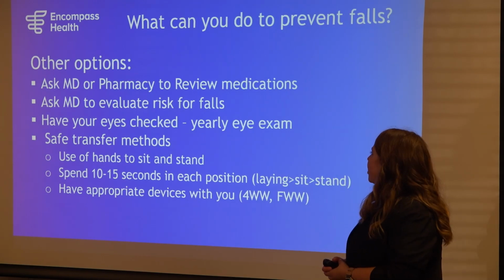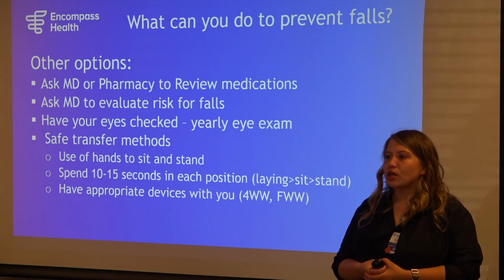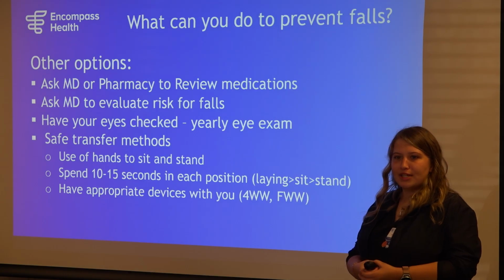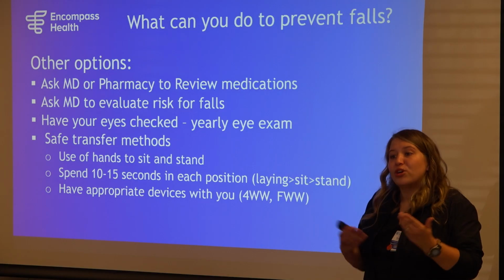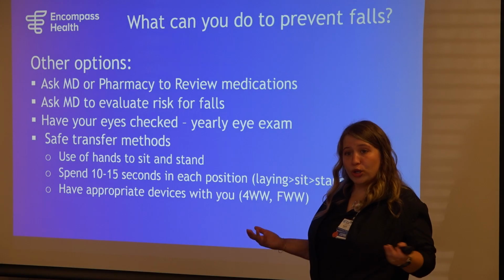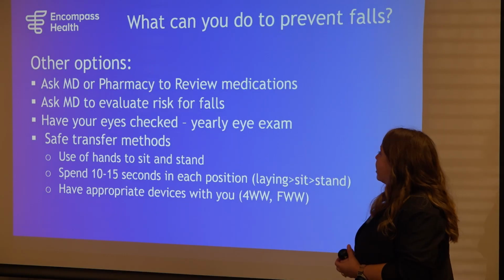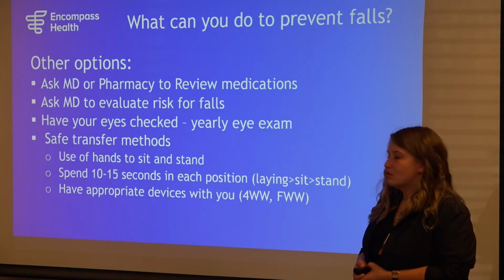Other options: ask your doctor or your pharmacy to review medications. Ask your doctor to evaluate your risk for falls. There are different evaluations or tests they can do, such as having you sit down and stand up as many times as you can in a minute. If you score below a certain number, that tells them that you're at an increased risk of falls. There's another one where they have you lean up on a wall and reach forward, and depending on how far forward you can reach while maintaining your balance, that also tells them if you're at an increased risk for falls or not. So it's a great thing to ask your doctor about and see if they can do those assessments with you. It doesn't take any more than 2 minutes to complete those.